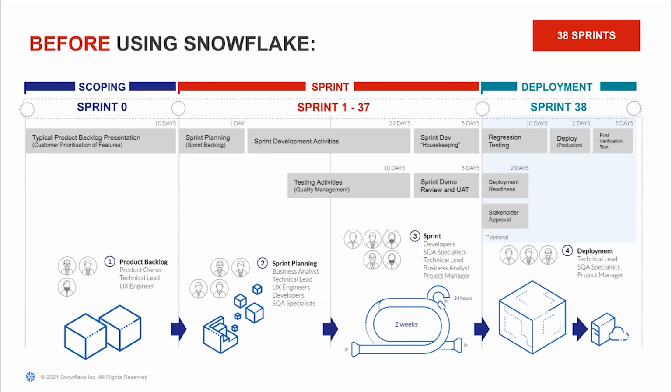And more importantly, it needs to be in an ecosystem so that others as well are using it, especially in the ecosystem of our customers. So, to cut the story short, we've used different platforms and tools, and one of those tools is Snowflake. And the result is this. From 38 sprints, we managed to complete our build in 17 sprints.